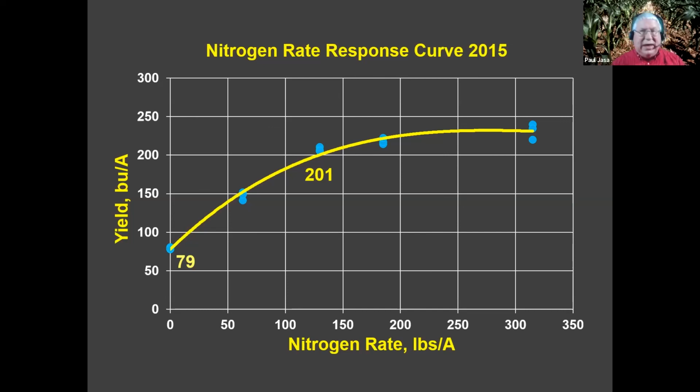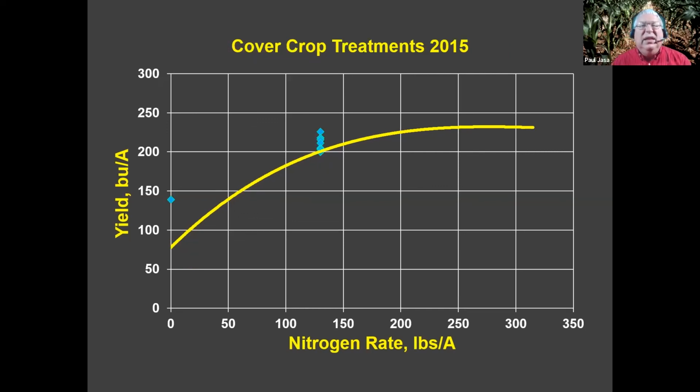79 was the yield with 0 applied nitrogen. And so now when I look at my covers, again, a couple of them didn't do so good. But when you take this top one, slide across, slide down, turns out it was about a 60-pound N credit. That's after wheat, so it had 3-4 months to grow.